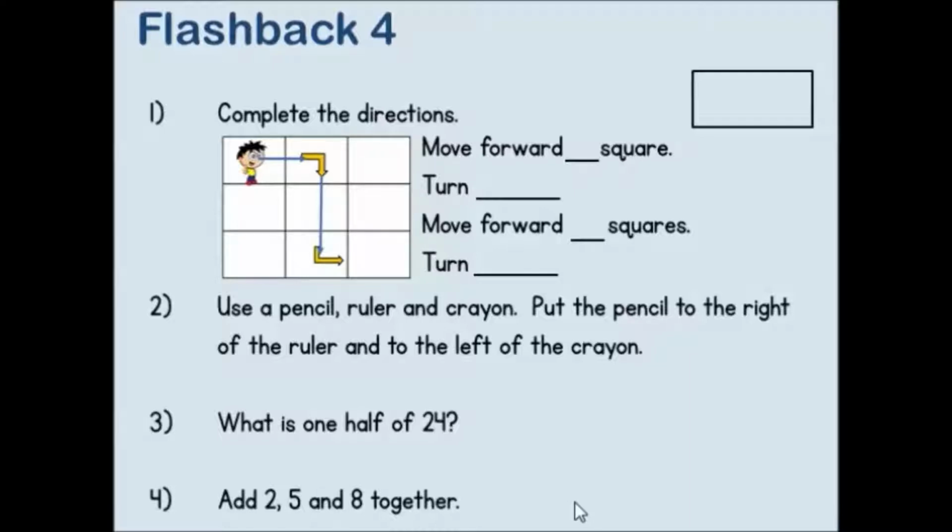So the first question is all about directions. It says complete the directions. Move forward, square. Turn, move forward, squares. Turn. Question 2, you're going to need some objects, a pencil, a ruler and a crayon. It wants you to follow these instructions. Put the pencil to the right of the ruler and to the left of the crayon and position those on your desk, ready for coming back. Question 3 is what is 1/2 of 24? And question 4 is add 2, 5 and 8 together. So pause the video now, have a quick go at writing down the answers and come back to me when you're ready to go through them. Good luck everybody.